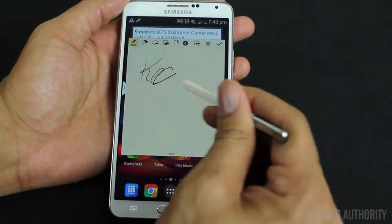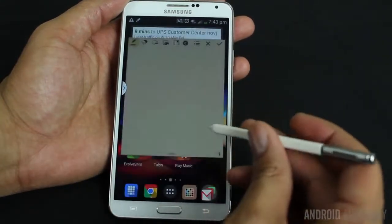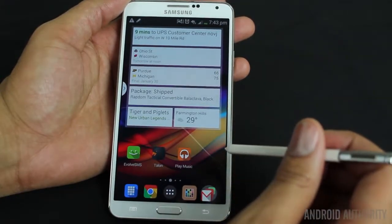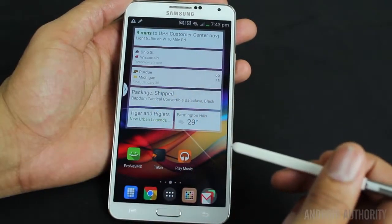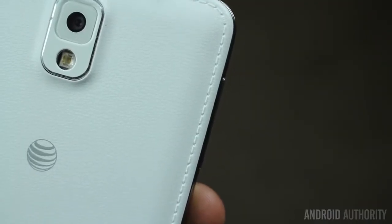The S Pen is a huge selling point, allowing you to write, draw, move windows, and annotate with precision. The multi-window support is also a winner. The camera is a 13 megapixel and it also records in 4K resolution. And Samsung went away with the normal glossy plastic and went with a faux leather backing.